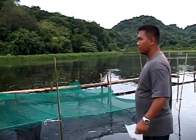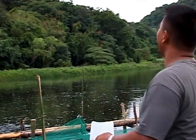How much mortality do you get? Normally, it's based on the scientific study or research. In an extensive approach, you stock like 50 pieces per square meter. Right now we're doing a semi-intensive approach where we have paddle wheels, and we stock 100 to 200 pieces per square meter. Our target survival rate here is 50 to 60%. In an extensive approach, sometimes you can reach 70%, which is already very good management. But in this one, we're looking at more than 60% right now.